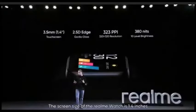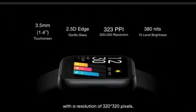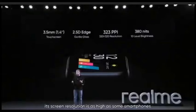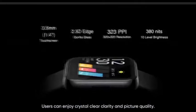The screen size of the Realme Watch is 1.4 inches with a resolution of 320 by 320 pixels. With 323 pixels per inch, its screen resolution is as high as some smartphones. Users can enjoy crystal clear clarity and picture quality.